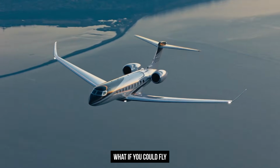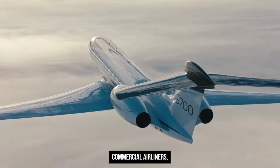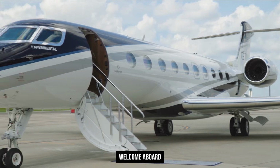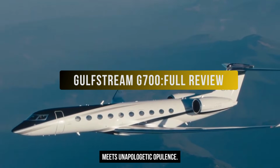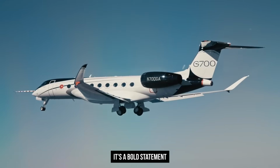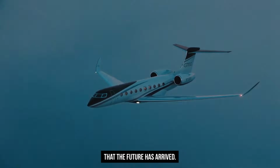What if you could fly further than ever before, faster than most commercial airliners, all while surrounded by a cabin that feels more like a luxury penthouse than an aircraft? Welcome aboard the Gulfstream G700, where cutting-edge performance meets unapologetic opulence. This isn't just the latest evolution in business aviation. It's a bold statement from Gulfstream Aerospace that the future has arrived.